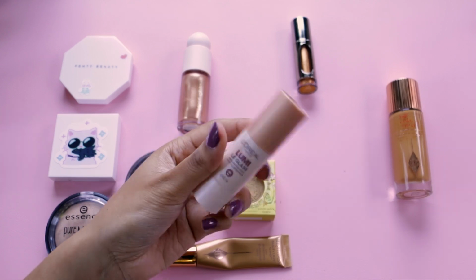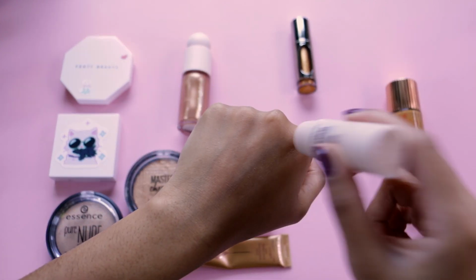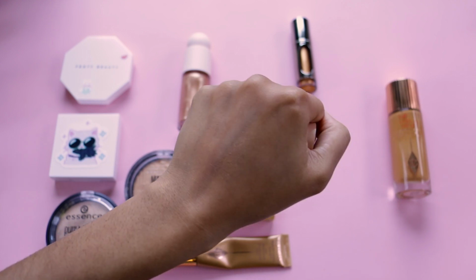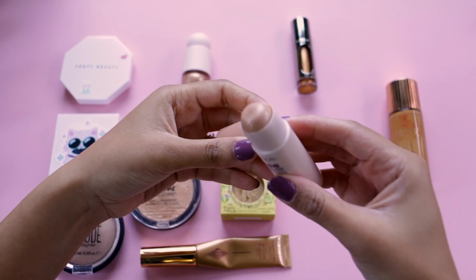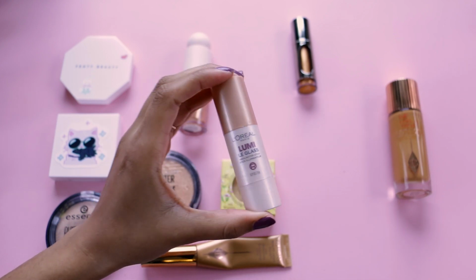This is my most recent highlighter purchase, this Lumi Le Glace. And it's just a super wet looking highlighter stick. This isn't totally clear. It's a little pearly. Still trying to figure out how to use it, but I'm liking it more and more.